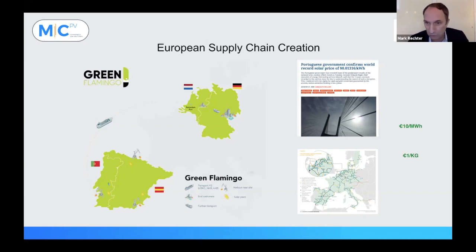Currently down to about 11 euro cents or 13 euro cents per kilowatt hour on a 15-year PPA, which demonstrates something interesting. It demonstrates that Europe has a massive potential for low-cost green electricity within its own borders. And of course, that's quite relevant when we talk about energy security, as well as building industries within our own borders.